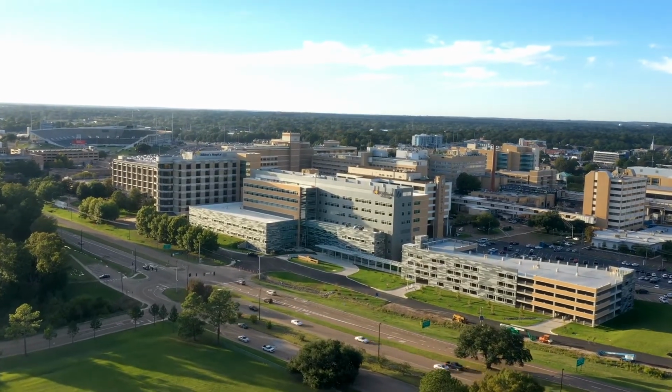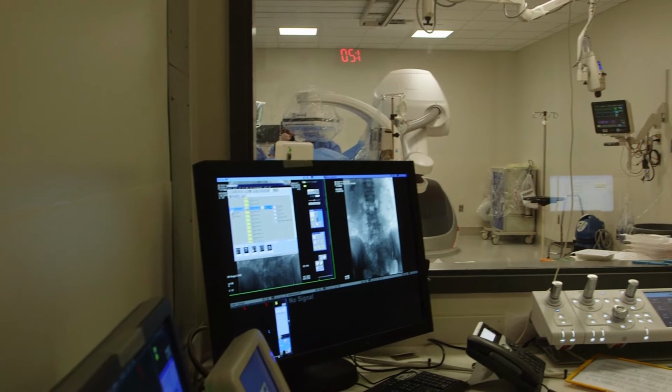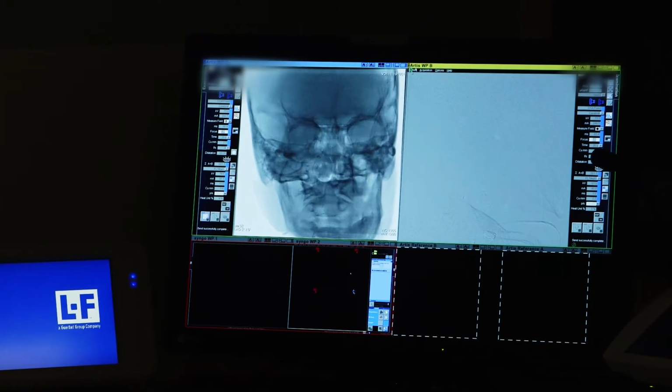In the past 2 years, our interventional radiology division has experienced significant growth, both in terms of facilities, recruiting new faculty, and expanding our service lines. This is the new interventional radiology department here at UMC. We have fantastic state-of-the-art facilities.